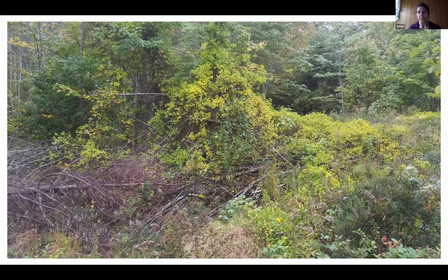That's just a picture of a giant bittersweet plant that fortunately we've hopefully been able to deal with. We worked on it last year, and we're just going to have to keep an eye on it to make sure that we are getting rid of it.